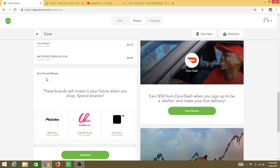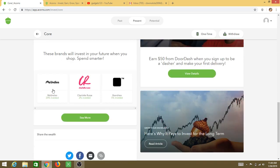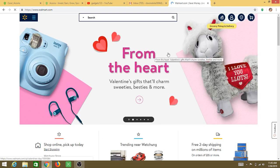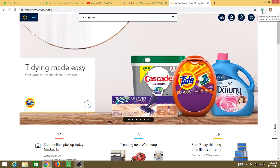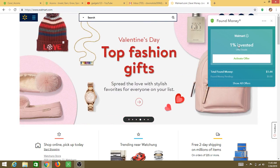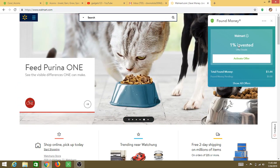And one last thing that this has, which is actually pretty cool, is this earn found money. Basically, a lot of companies are working with Acorns, and they give you a percentage of the purchase that you do within their site. There is a cool add-in within Google Chrome that you could download, the Acorn Found Money. It's like this little acorn icon. So for instance, if I go to Walmart, and a lot of people go to Walmart to purchase different things, the little acorn icon verifies if that company works with Acorn, and it enables it. It will tell you that whatever you purchase, they're gonna invest 1% of that. So if you purchase 200, 300, 1% of that purchase is gonna go straight to your Acorns account.